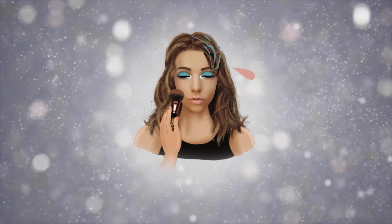We are going to be reviewing the brand new Pretty Rich collection from Too Faced. I have the entire collection. I've been trying it out the last few days, so I have my opinion on all of the products, and we'll also be doing swatches and a tutorial on this look right here. So if you guys are ready to get started, let's get into it.